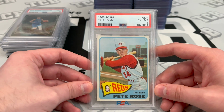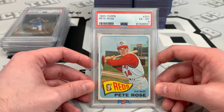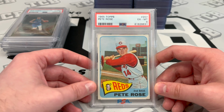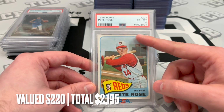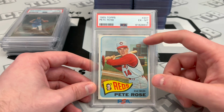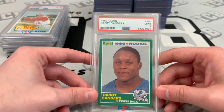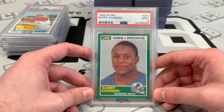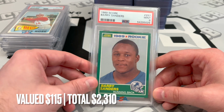Next up was a 1965 Topps Pete Rose, graded a PSA 6. This Pete Rose we gave a value of $220. I want to say this is a third-year Pete Rose. '63 was his rookie, so an earlier year Pete Rose. Barry Sanders, can never go wrong with his rookie stuff. 1989 Score Barry Sanders rookie, graded a PSA 9. This Barry I gave $115 in value.